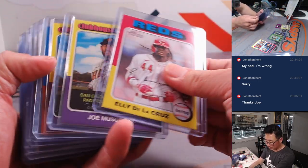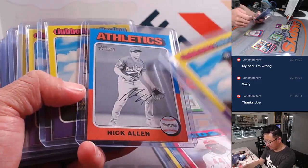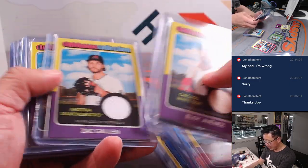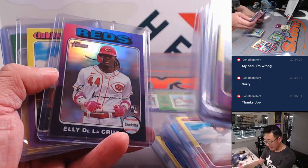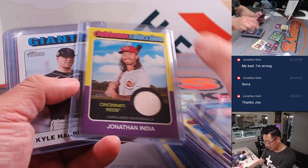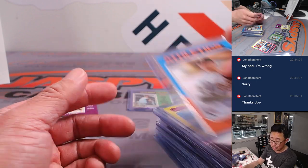And a quick little recap. Mostly relics, but some variations, some black and whites. Ellie, black borders, a lot of great relics. The purple chrome Ellie De La Cruz is also really nice. And then a couple autographs, old school and new school.